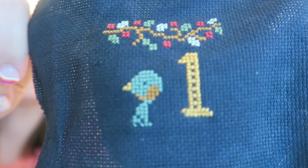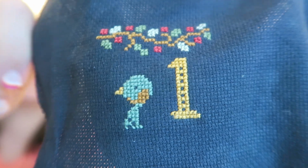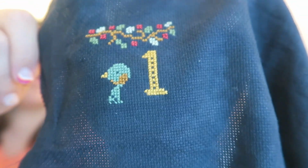And then this is my stitching. There we go. So there's my little partridge. I made a mistake right from the beginning. I got that whole one done, and Melissa, who's Cupcake Stitcher, was like, is that the right color? And I was like, no, it's not. So I had to take it out, but it's okay.